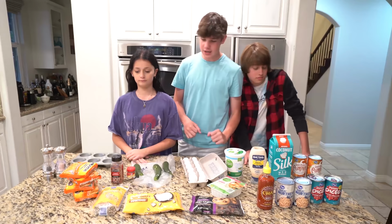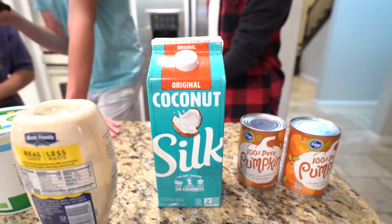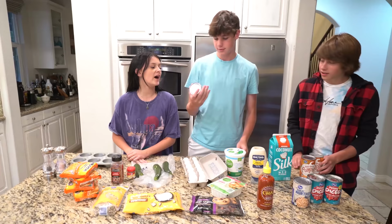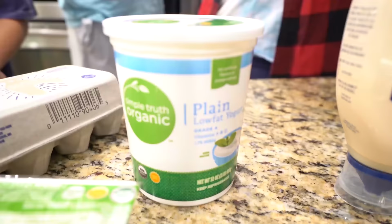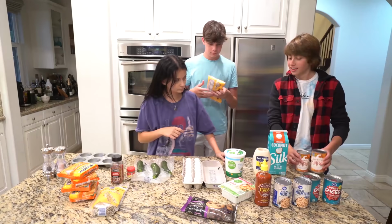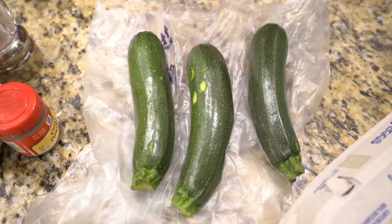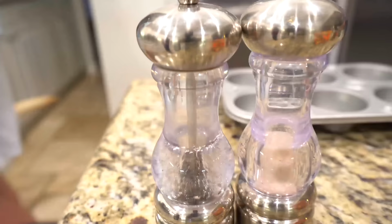Let's get into the ingredients. First off, I'm going to start over here. Pumpkin, because pumpkin. Pumpkin, but why? We have almond milk, we have mayonnaise, we have whatever that is, we have quinoa, coconut, chocolate chips, tofu, eggs, coconut milk, tomato, pumpkin. And then we have all these spices. Now let's get into it.